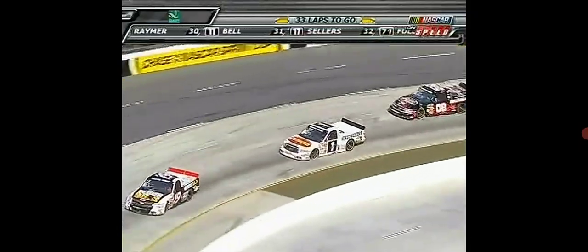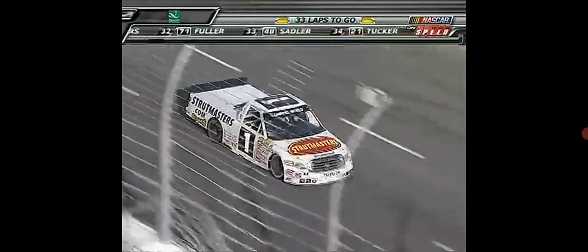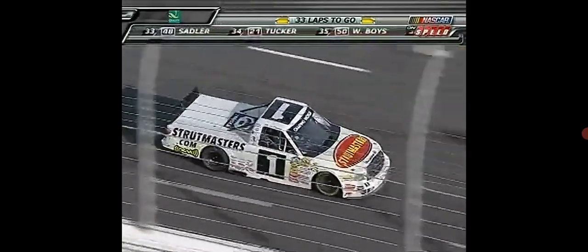Caution has come out. This is the 8th one of the day. They say a caution has come out in turn number 2. A truck got turned around, and so the field slowed in turn 2.